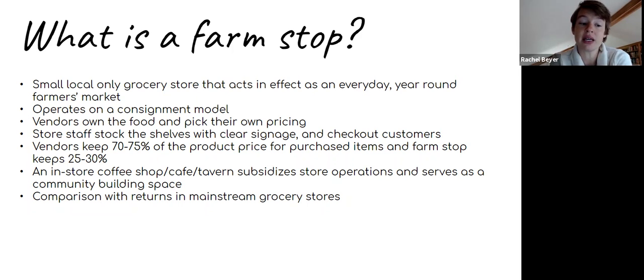And for comparison, selling to a mainstream grocery like Kroger or Walmart, first you'd have to be a really very big farmer or farm operation. And you probably would get about 15 cents return for every dollar spent in that grocery, compared with in the farm stop model, the vendor gets 70 to 75% of every dollar. So it's a much better deal for the growers.